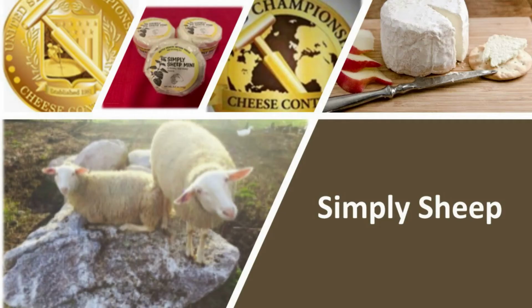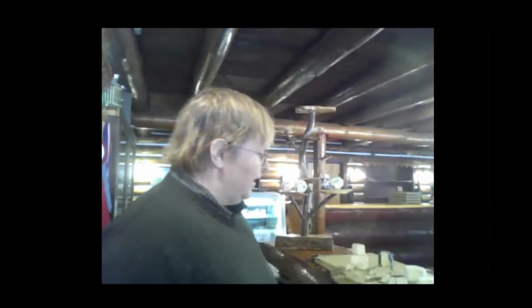The Simply Sheep, which is the all sheep's milk. It's a little lighter. You definitely get that true sheep flavor in it. And after having only sat out here for about 40 minutes, this is very creamy in texture. It's kind of like the Kunik.